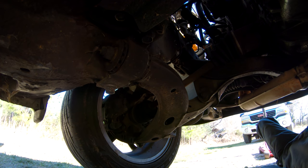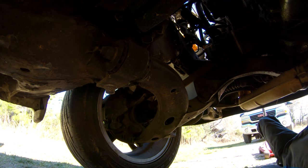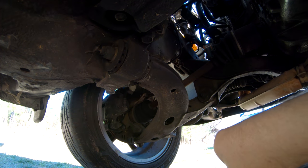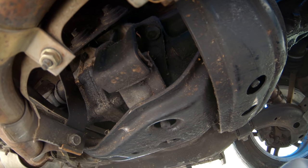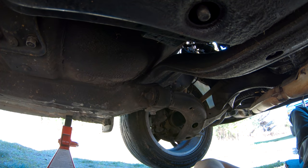I do know we're going to have to put an exhaust manifold gasket. I believe the passenger side exhaust manifold gasket is leaking. I hear some fluttering. This transmission mount might be shot. I'm not sure. Same as the motor mounts. I'll have to get my pry bar out and check those to be sure.